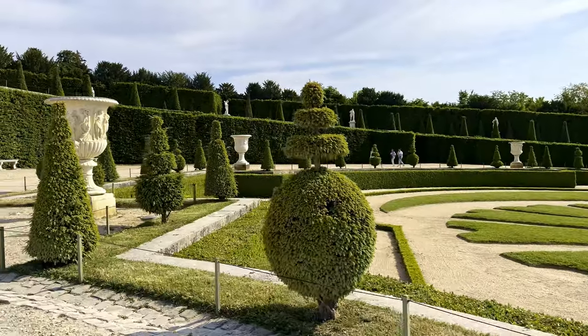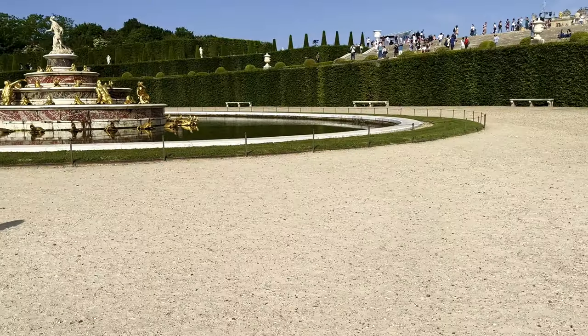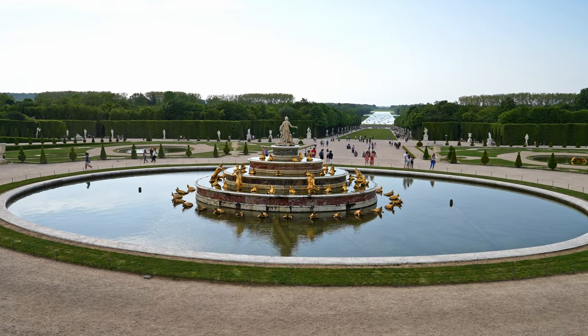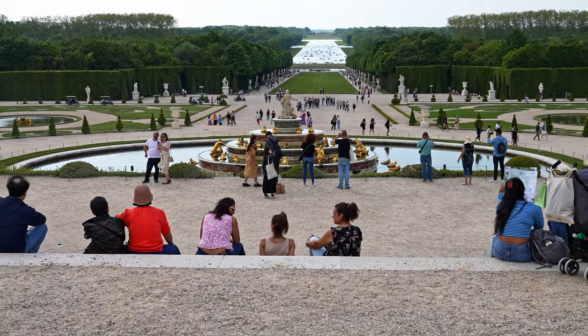The Palace of Versailles presents a captivating voyage through history, art, and beauty. With its grand architecture, magnificent gardens, and rich historical context, it stands as an essential destination for travelers seeking to immerse themselves in the grandeur of the French monarchy.